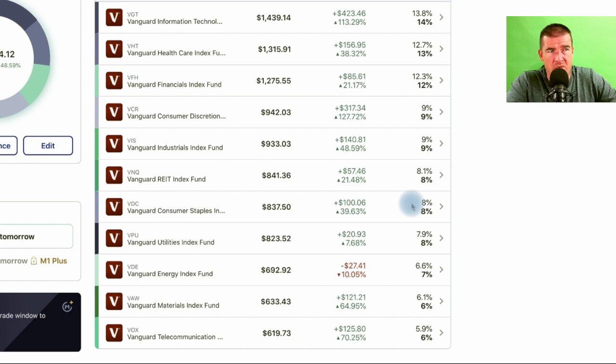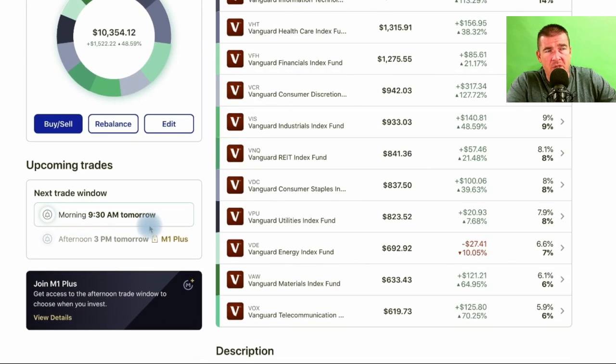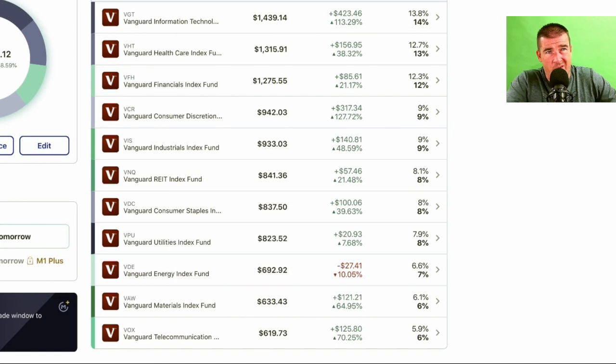And the more I use M1, the more I realize that my initial criticisms of the platform, although valid, you can see here that the trading windows only exist once a day for the free version. You can do M1 Plus and pay for the second version. I have not got bored on that necessity, that line of thinking to have to pay for two entries, because M1 Finance is conducive to those long-term investors.